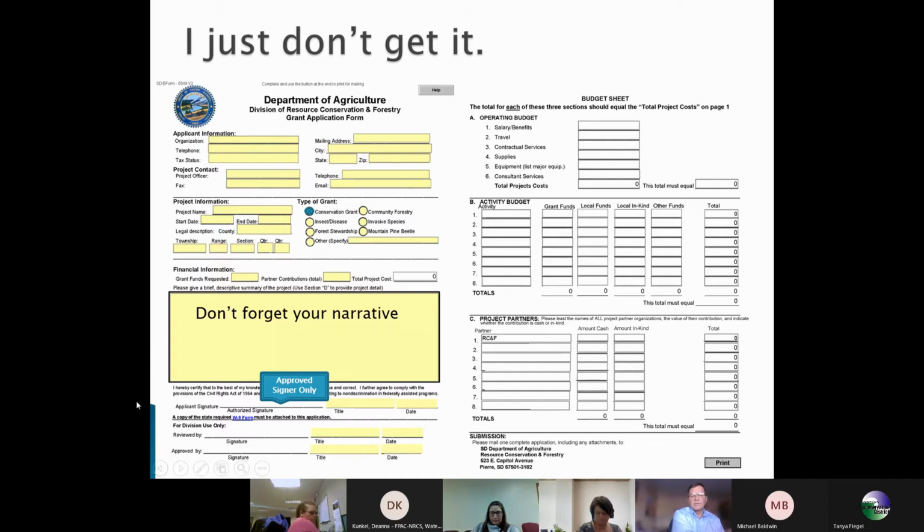Then below it, you'll see it has to be an authorized signature. You as an employee may not be authorized. If the Conservation District has given you authority to sign grant applications and grant reimbursement requests and things like that, then you can be the signer. But we would need to see a copy of the minutes that the board has given you that authority to sign these. Otherwise, it needs to be a board supervisor. Not necessarily the chairman, but just a board supervisor.